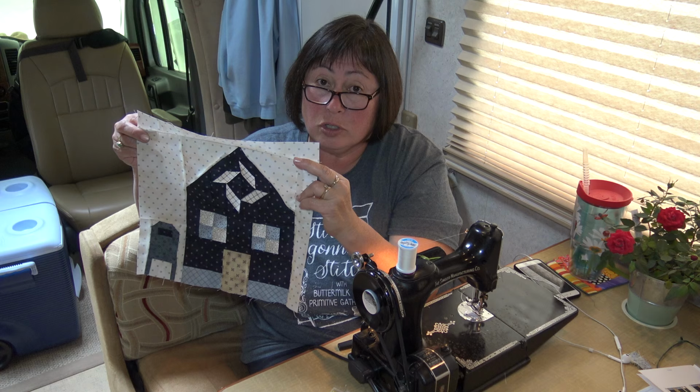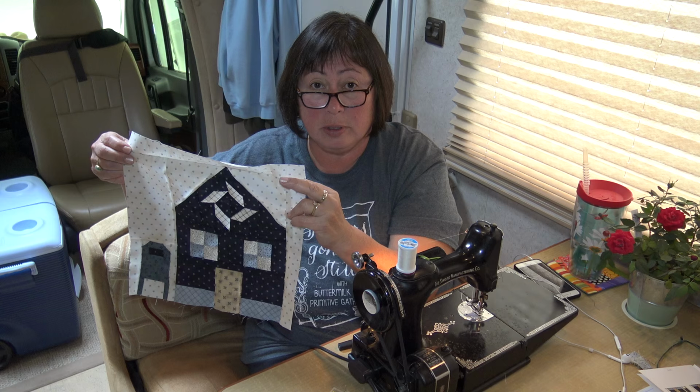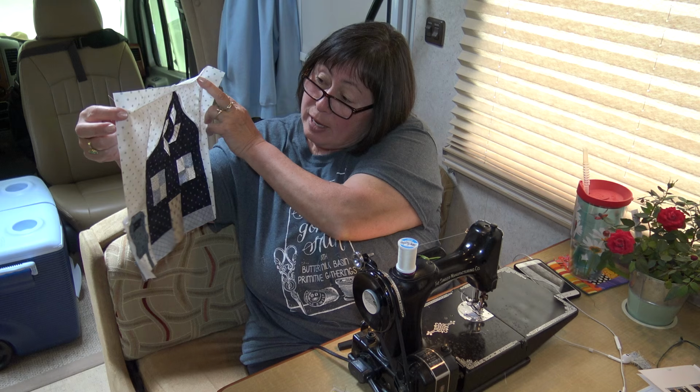And I am unable to find at this point what I did with my ironing board, cutting board combination. So I have to dig that out from someplace. So it's not pressed yet, but block 4 is done on my mom's old sewing machine.